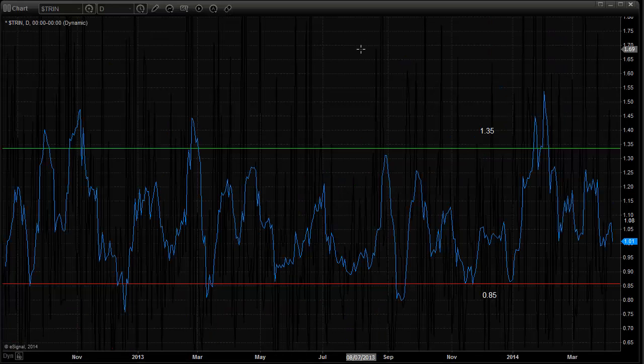All right, but before we dig into the individual sectors, let's take a look at the 10-day trend, which is our key oversold, overbought metric. Right now we're right around that one level with a bit of a downward bias. We closed at 1.08 today, so we've got gas in the tank to go back to the upside before we get to that overbought area at 0.85. But at the same time, if we do roll to the downside, keep in mind that there's a lot of room here before we get anywhere near this 1.35 area of being short-term oversold.